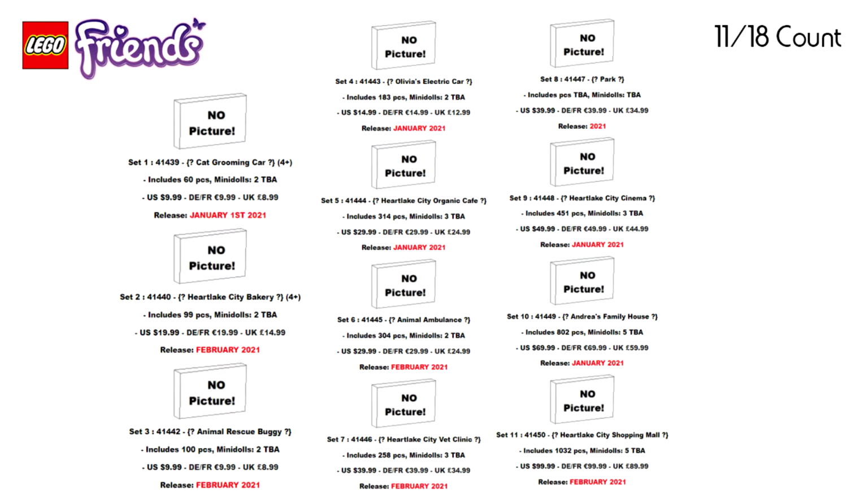We have set number 41448, Heart Lake City Cinema. That includes 451 pieces, 3 mini dolls for $50 in January. We have set number 41449, Andrea's Family House.